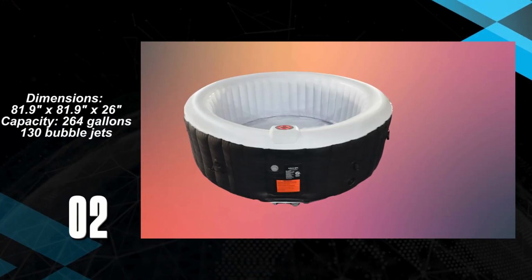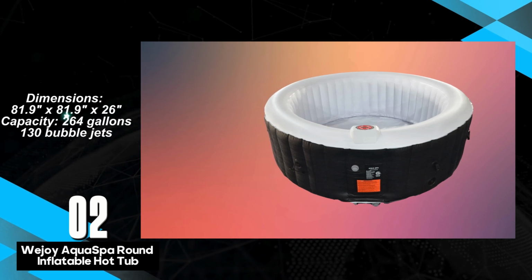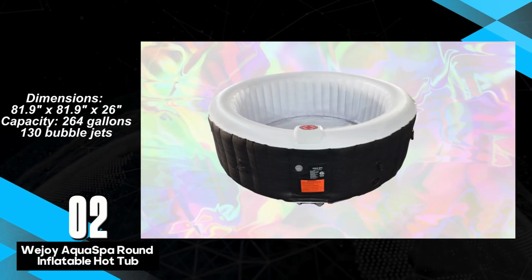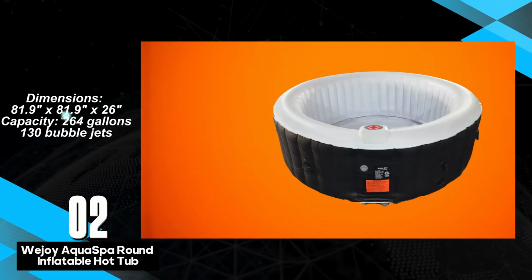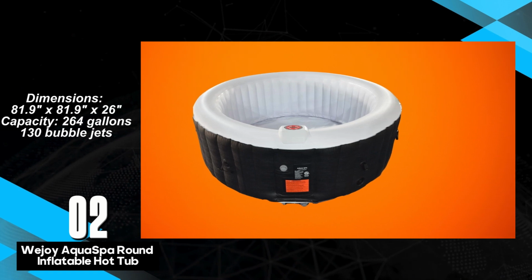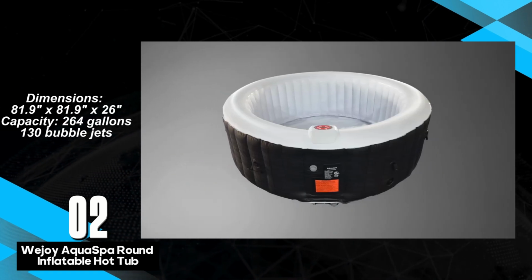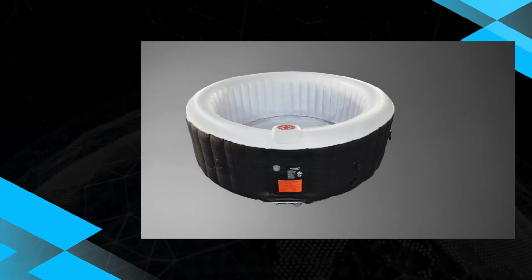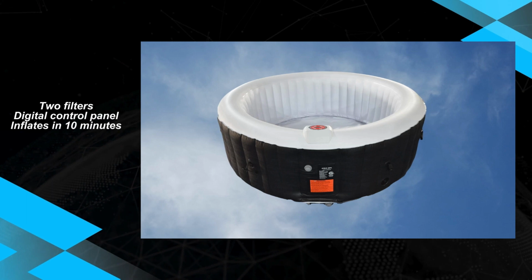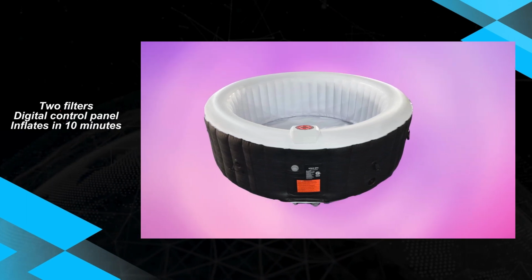Next up, we have the WeJoy AquaSpa Round, offering a spacious retreat with dimensions of 81.9 inches by 81.9 inches by 26 inches. With a 264-gallon capacity, this inflatable spa boasts 130 bubble jets, 2 filters, and a digital control panel. Suitable for 3 to 4 adults, it's a sizable option that promises relaxation in just 10 minutes of inflation. Keep in mind, it may not include patches, so be prepared.